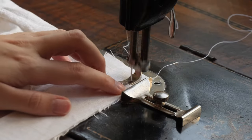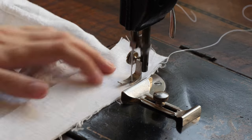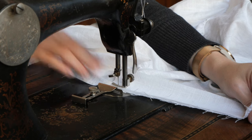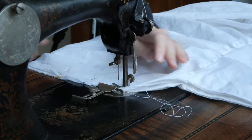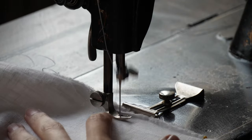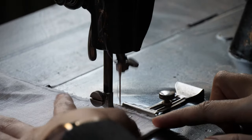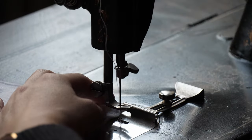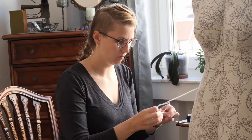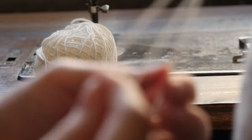So I sewed two strips of fabric to the open side seam to reinforce it, then closed the skirt, leaving the slit at the top open. Next, I made a looped cord, which is created by pulling a loop through the previous loop. It's similar to the basic crochet chain stitch, but pulled much tighter.